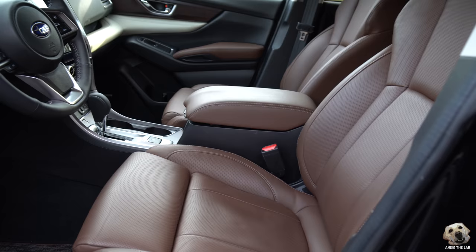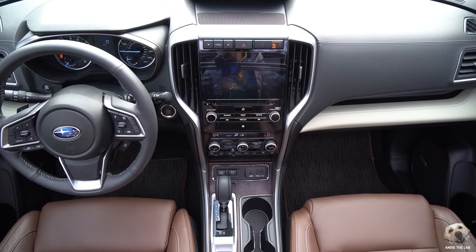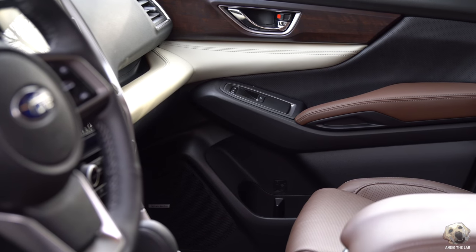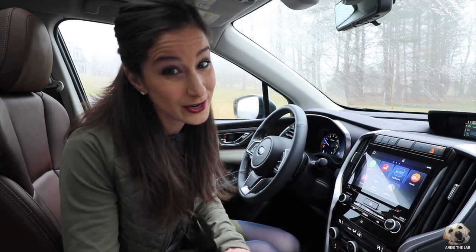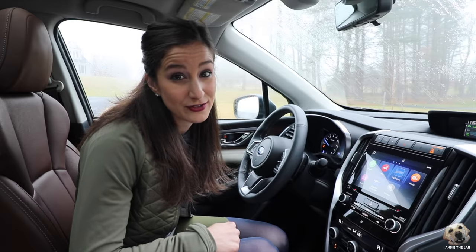Of the Ascent. Check out the leather seats. You have Java brown perforated leather with nice defined stitching. You're also going to find leather on the door along with wood grain paneling. There's also an ivory leather. A lot of different colors going on and it looks really good. The seats are power adjusting. You have really nice lumbar support in this driver's seat.